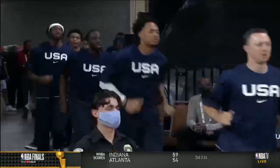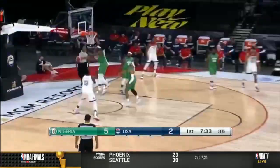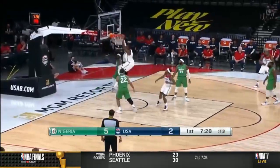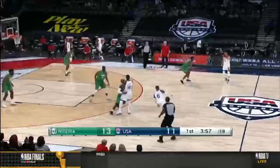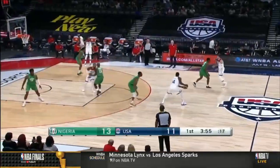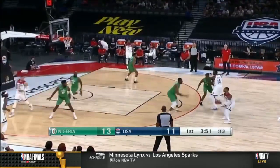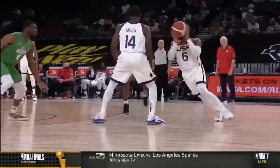Grant, I joked with you that we needed some answers, but of course this was an exhibition game here. Bam Adebayo missing in the low post, following it with the throwdown. Bam. Then Damian Lillard with the handoff from Draymond Green and knocking down the three. That's just what he does. Draymond, we've seen him make that play time and time again with Steph Curry.